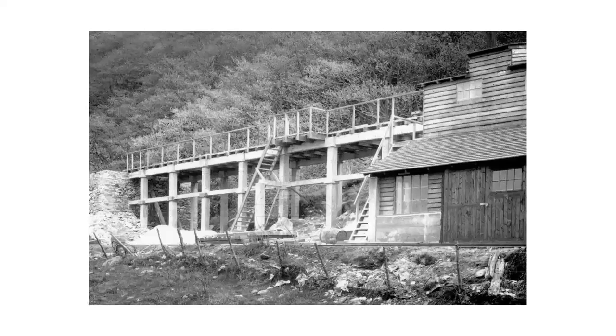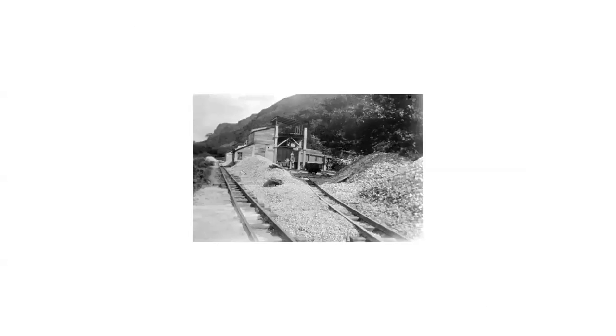Then that's the completed high level going up to it. And just a more distant view, once they'd got everything sorted, they then gave themselves a little bit of a shelter over the top. And already you can see the problem.